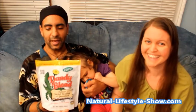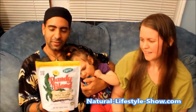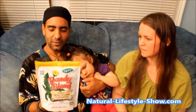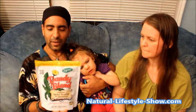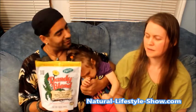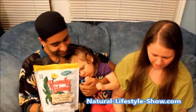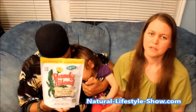And for those who count calories, it says it's 7 calories per serving. It has 0 grams of trans fat, 0 sodium, and only 0.8 grams of total carbs. But carbs are good. These are good carbs.